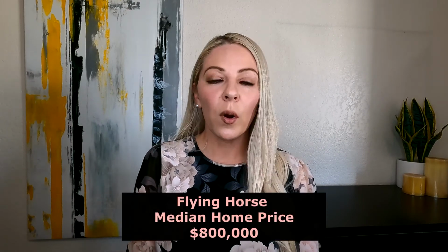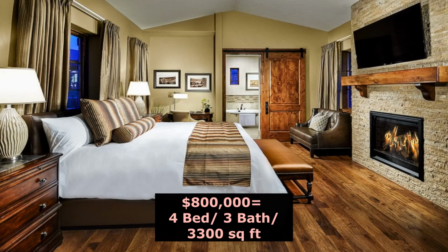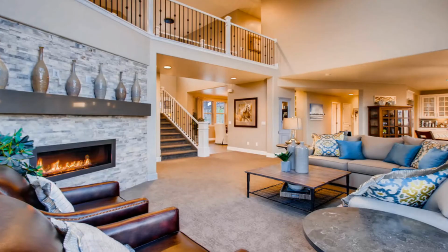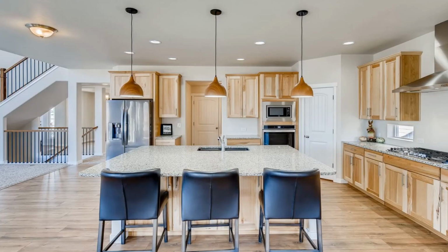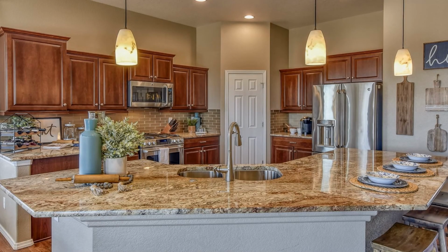And as you go up in price, I'm going to say right now the median sale price that I was seeing was like $800,000. What that could get you right now in that community is probably going to be a 4-bed, 3-bath, right around 3,300 square feet. And for the most part, it's going to have those newer fixtures and open floor plans. The community is not super new. It's been around probably about 10 years, but it still has some newer trends and then a little bit of early 2000 trends.